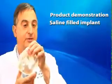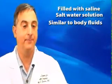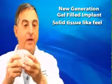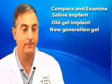This is a saline-filled implant. As you can see, it has the look and feel of a water bag. The saline implants are approved by the FDA. They are filled with a saltwater solution similar to fluid that makes up most of the human body. The new generation gel implant has a more solid tissue-like feel, especially when compared with the saline type. Next, we're going to compare and examine the saline implant, the old gel implant, and the new generation gel-filled implants.